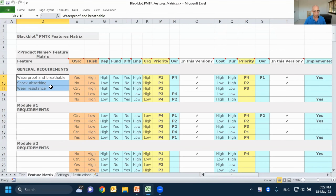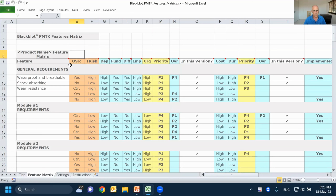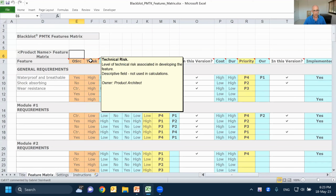Here we have the 3 features of that Nike shoe, just for reference. These 2 columns are descriptive columns, which at the moment are not used in the calculations, but they're there for any debates, or perhaps you can later include them in the formula. OSRC, outsourceable, means that this feature can be handed out to contract development: yes, no, or in-house contractor. And T-risk is the level of technical risk associated with developing this feature. These are for discussions and debates, but we can add them into the formula.